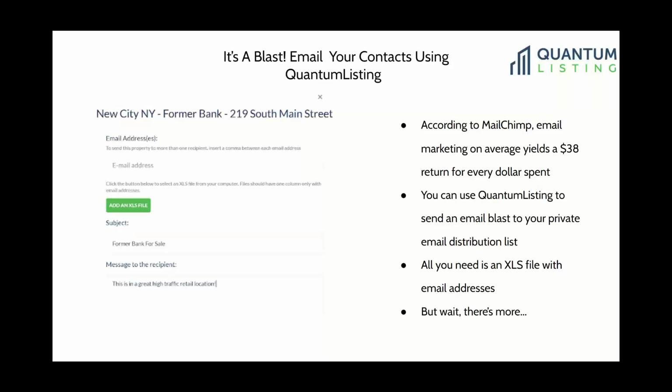Because of this fact, we thought, plenty of people are already paying for Constant Contact or for MailChimp, which is great. They're great services. However, if you don't want to pay for one of the more premium fancy services and you want to just have your own email feature, you can use QuantumListing's It's a Blast email feature, which we think is just as great as the other companies. This is also included in membership, which is important to know.